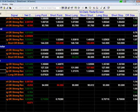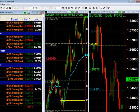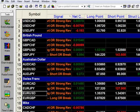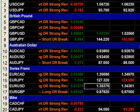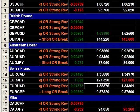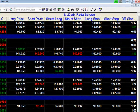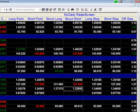The euro, what was that? I'm sorry, that's the euro dollar. I apologize. So the euro dollar, our buying point was 135.37. The short point is 134.36, and the structure point is still 137.37. And our structure short is the 132.66.